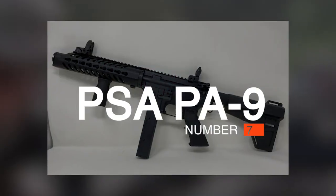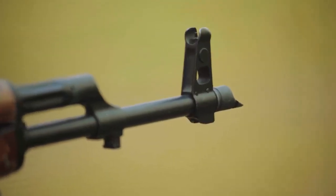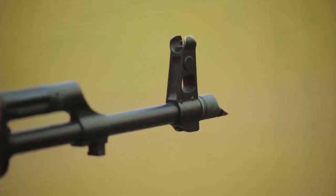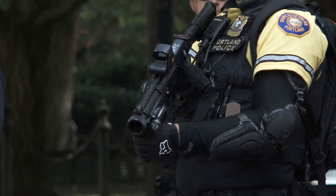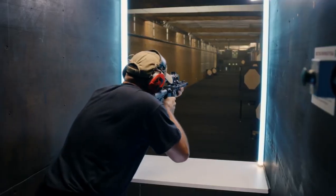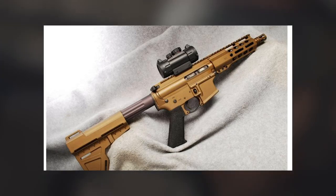Number 7. PSA AR-9, $500. We've got quite a few rounds downrange with a PSA AR-9, and we're impressed. Not only is the quality there, but the value is also there. As an added bonus, the controls are familiar to anyone who has had experience with an AR-15 variant rifle. If you're serious about self-defense, having an AR-15 chambered in 9mm is an excellent option for training that can also be used for defense.